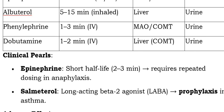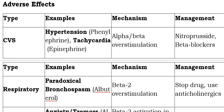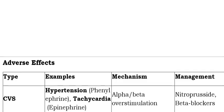Very useful. All right, let's switch gears to the downsides. Adverse effects. The document groups them nicely. Cardiovascular first. Hypertension with phenylephrine, tachycardia with epinephrine. Why? It's basically too much of a good thing. Overstimulation of the receptors. Phenylephrine's strong alpha-1 effect can clamp down blood vessels too much, causing dangerous hypertension. Epinephrine's beta-1 effect can speed up the heart too much, leading to tachycardia or palpitations.